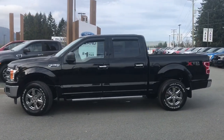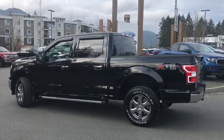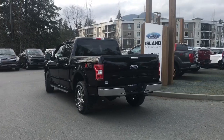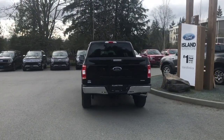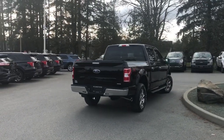Today we're looking at a 2020 F-150 XLT in agate black, grey cloth interior, seating for 6, 4 doors, and a 5.5-foot box. It has a 3.5-liter V6 engine, and it's an EcoBoost. It's also a 4x4. It has the XTR package, which adds a little shine with chrome bumper, handles, grille, and running board. It also has a backup camera, and it's really easy to get into this vehicle.